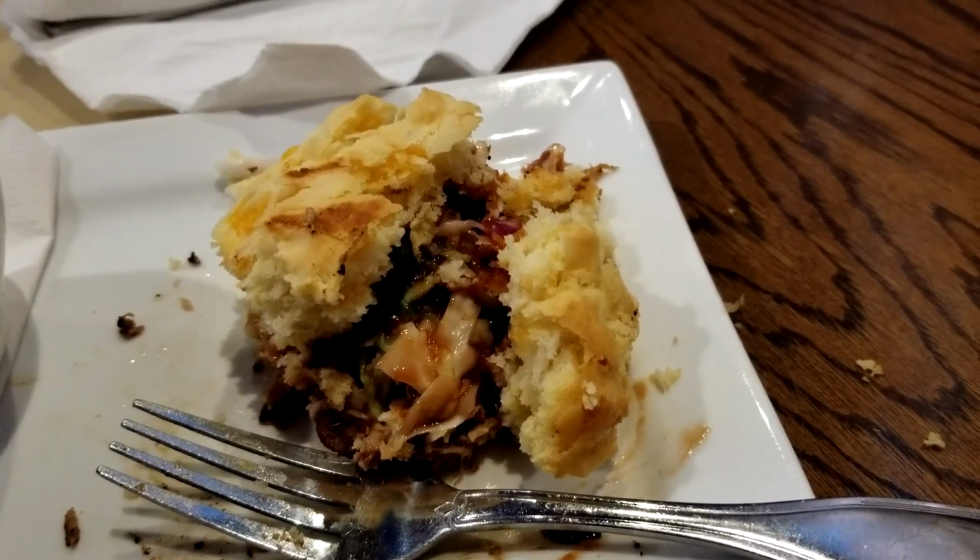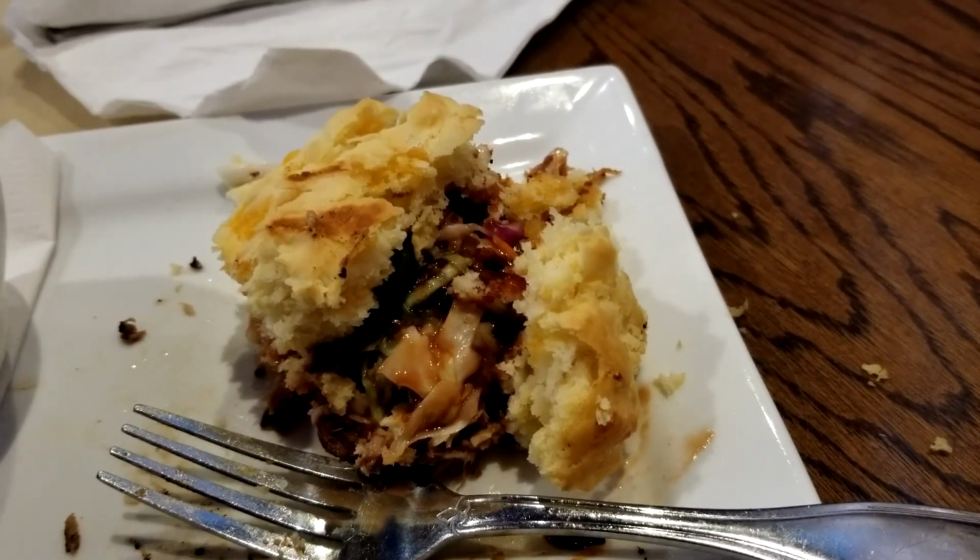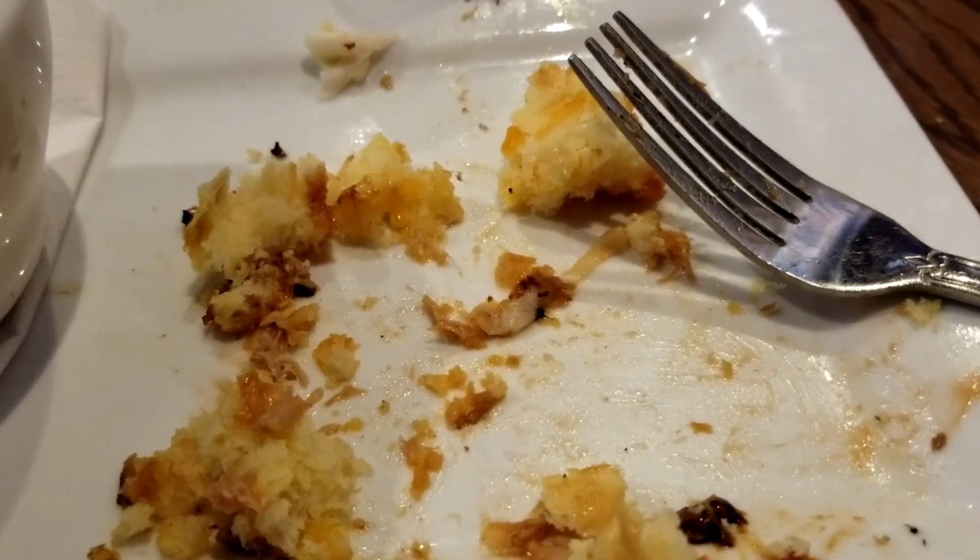My only critique of the sandwich is because the biscuit has a tendency to fall apart a little bit easier. But you can work around that. Even if you have to scoop it with a fork, it is delicious. What can I say? Fine cuisine. So a barbecue sandwich on a biscuit. Thumbs up. We'll see you down the road.